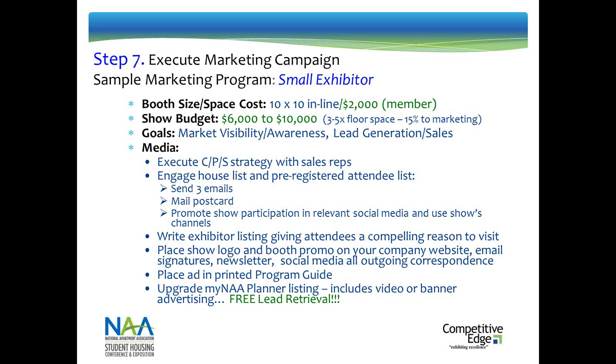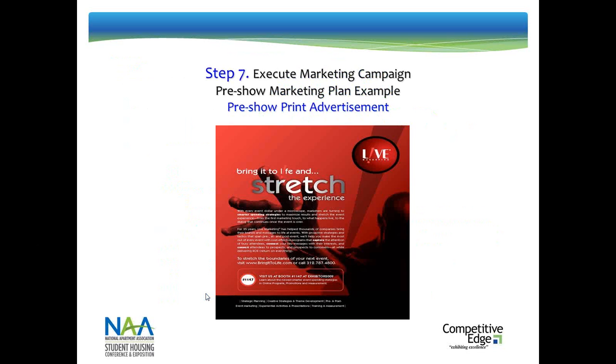And so this would be an example of what a campaign looked like for a small exhibitor in a 10 by 10 space with these two goals and this budget range. And you can do all that within the range we talked about here. So what does an effective campaign look like?